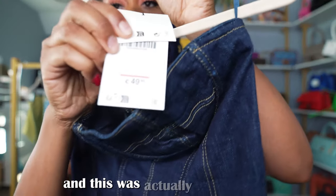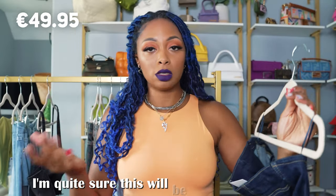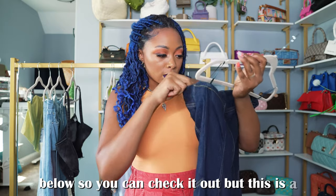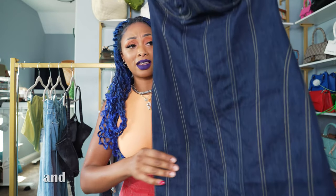And this was actually €49.95. I'm quite sure this will be available on the US site. Again, I'll link it down below so you can check it out. But this is a Euro or Europe size large, USA size large. And I just love how this fits.